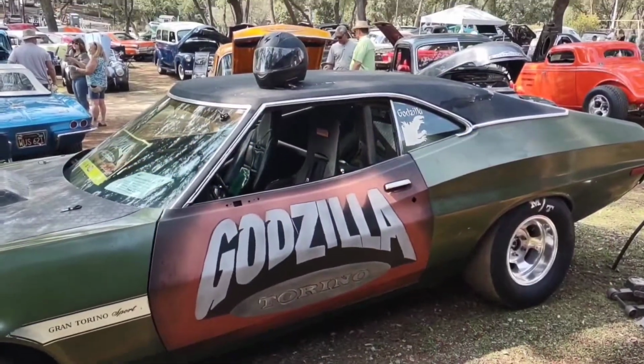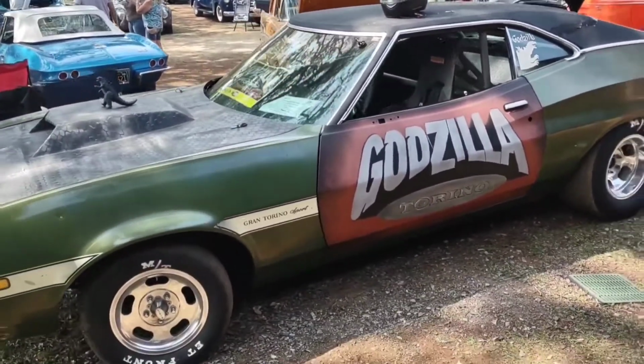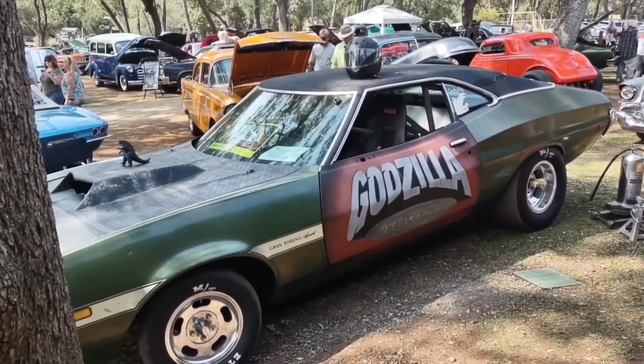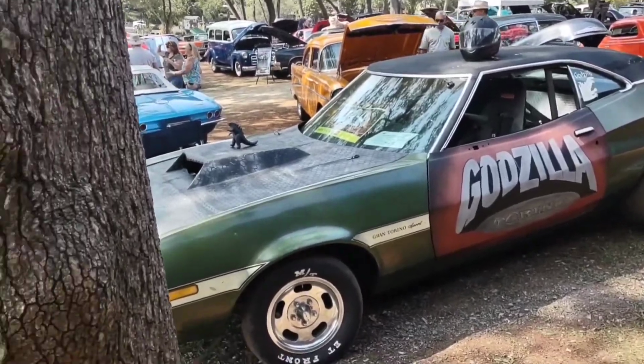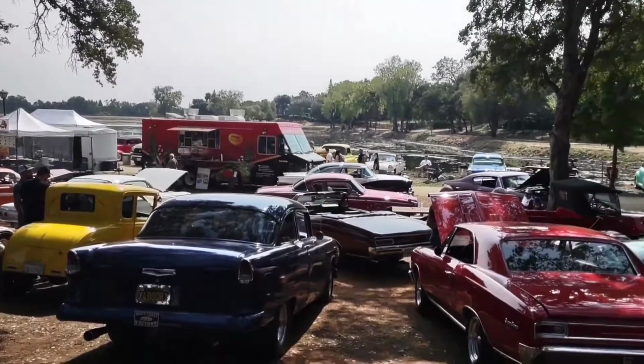It's Godzilla Torino, and we brought out the race car to a fancy car show in Cameron Park, California. They're calling this Thunder at the Park. This is a lake out here in the background, and really nice turnout.